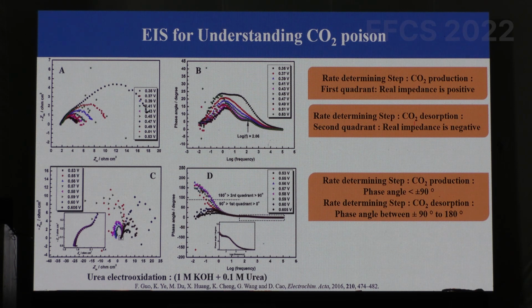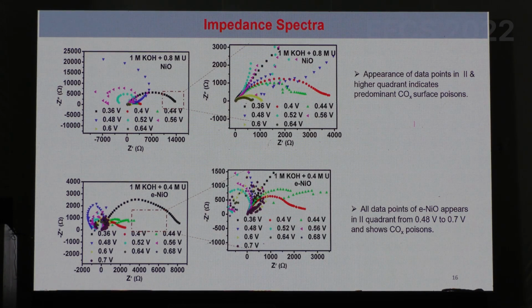And so here, if the CO2 desorption is the slow step, then you will see negative real impedance values correspondingly in the Nyquist plot. This is the actual one that we observed for nickel oxide. We see that even in the case of the irradiated nickel oxide in 1 molar KOH, there is a predominant poisoning by carbon dioxide; one can see these negative impedance values.